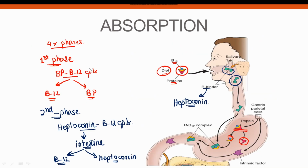So a quick recap: vitamin B12 is derived only from food. Within the food, it is bound to a specific protein known as the binding protein, and the B12 binding protein complex is broken down by pepsin into individual vitamin B12 and the binding protein. The salivary glands secrete a protein known as haptocorrin, which binds the vitamin B12 and carries it to the duodenum. In the duodenum, by specific proteases, the B12 haptocorrin complex is split into vitamin B12 and haptocorrin.